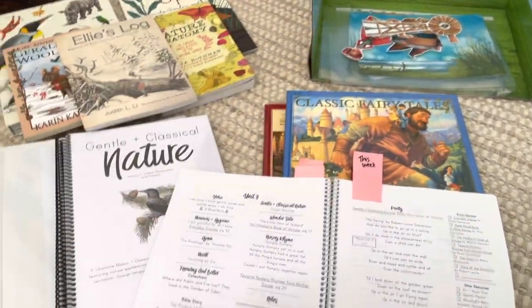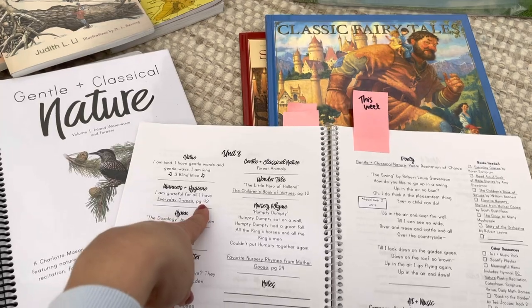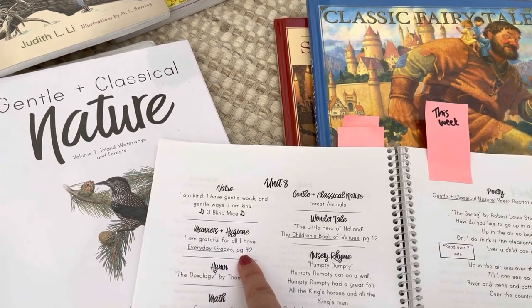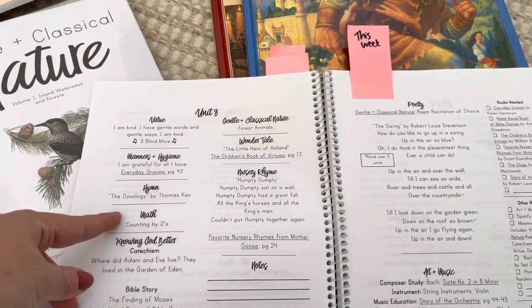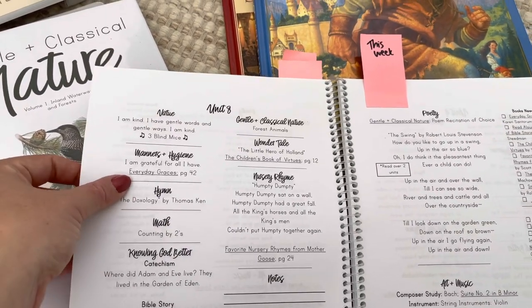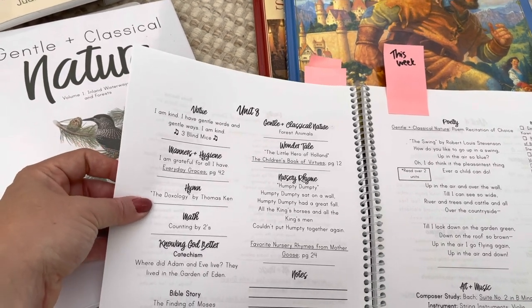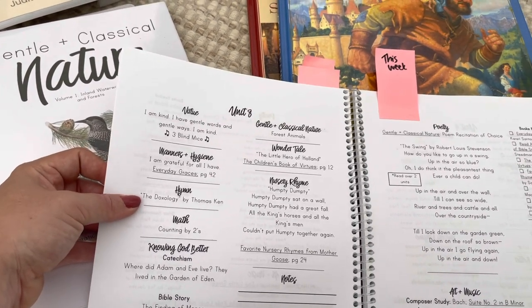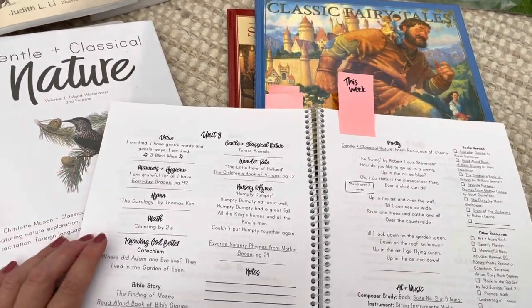So she gives you the page number, and the theme is all around that particular topic. I am grateful for all I have is this week. So it's basically a mixture of stories and poems and things. The hymn, so we have one hymn a term. So that's the hymn.